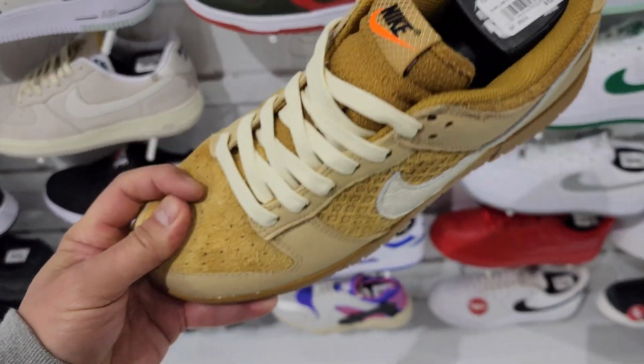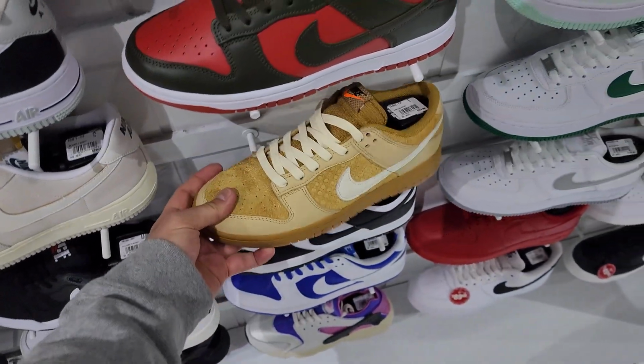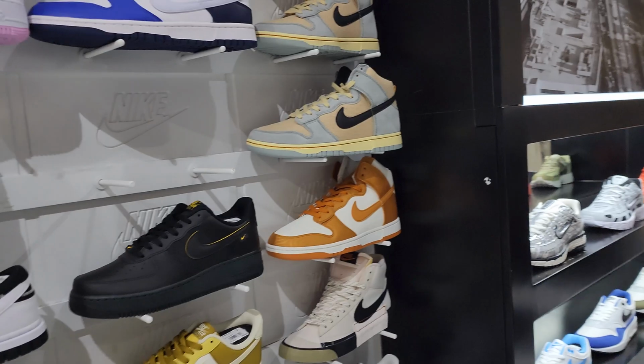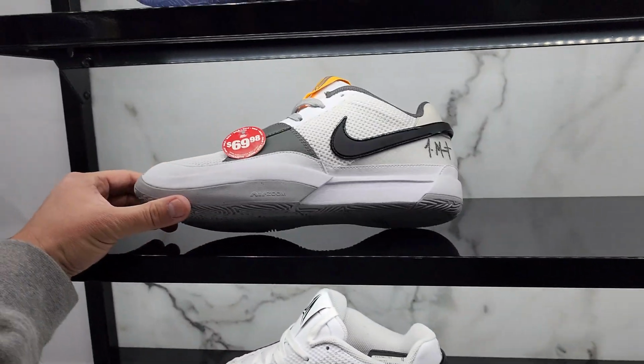This is one of, I don't know if it's technically one of the SCs, but it feels like one of the SCs. Way better material. And coming up with more and more Dunks. Damn, music loud as hell here. What's going on here? What the hell?